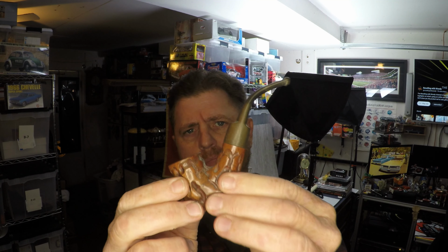I had noticed some of these pipes going for big money when I was first comping them, and just getting familiar with them, you know. It seems like the ones that are made overseas are the ones that are worth more money, like Brazil and Italy and stuff like that. So you might keep your eye out for some of those.